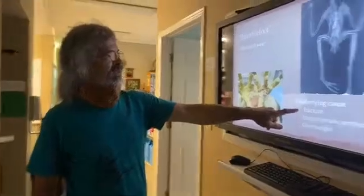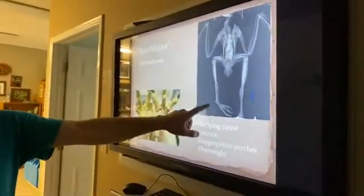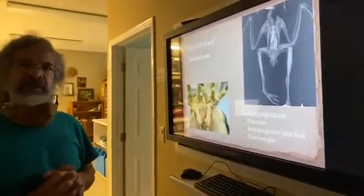A couple different possibilities. If you look at this one, if a bird has a broken leg, chances are he won't be using that leg for a while. They're putting more weight on the other opposite foot and leg.